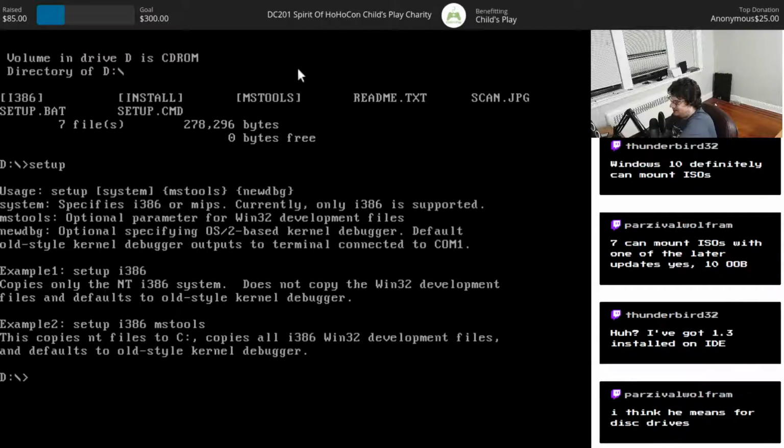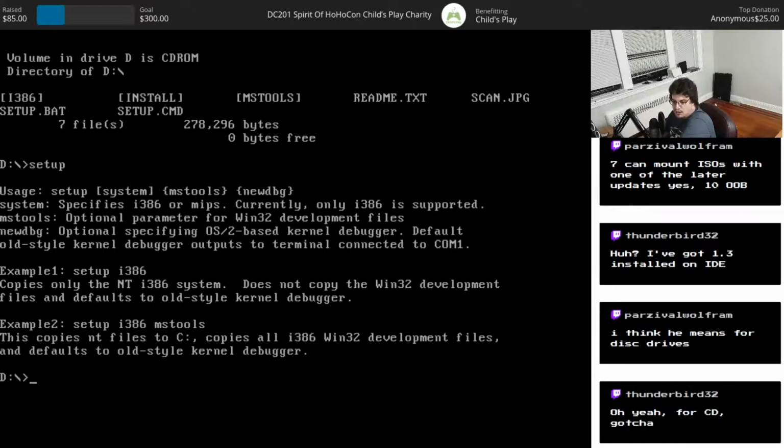Oh man, I just realized this needs a serial port. This might not work. I don't remember if PCem emulates a serial port. I might have to go to 86Box. I want to say that 86Box does. Well, I do need to switch. I might actually have to switch emulators here, because I know for a fact the Comdex beta will not boot without a serial port. I'm guessing that's true of this one too.